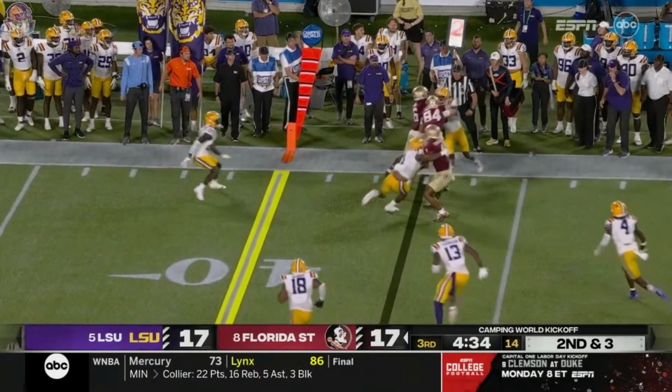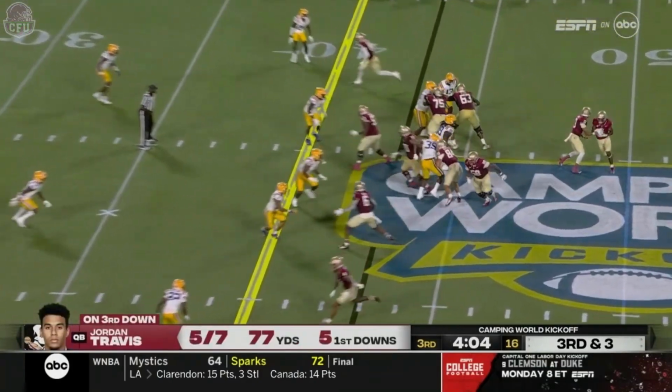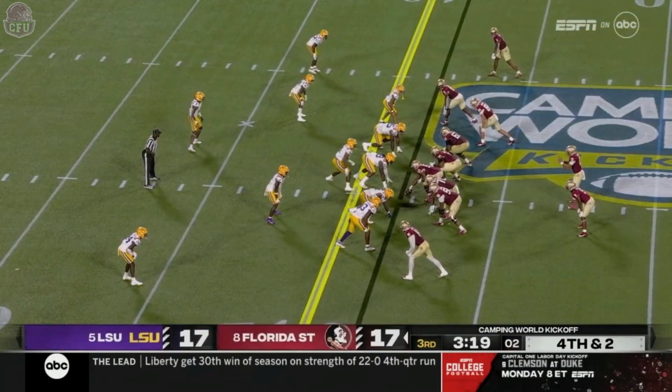Pitch it on the edge. And that time, nothing doing. Coleman. Feely in motion. They hand it to him on 3rd and 3. And around. Lowers the shoulder. Didn't get this. A runner is always a serious threat.